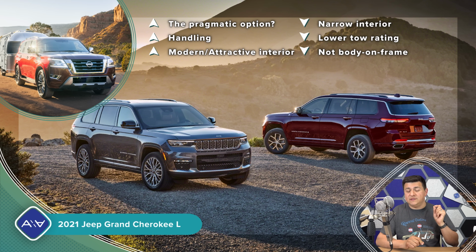Even though the base price is pretty low, starting at $39,790, so a lot closer to the price range of the Nissan Pathfinder than the Nissan Armada, if you want the 5.7-liter V8, that's going to set you back $58,635, notably more than the base Armada. That's because you can only get it with four-wheel drive, and you can only get it in the top trims of the Grand Cherokee L. And any way you configure it, it's not going to be able to tow more than 7,200 pounds.